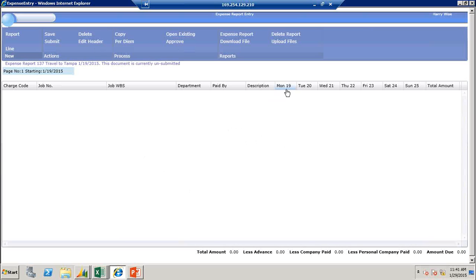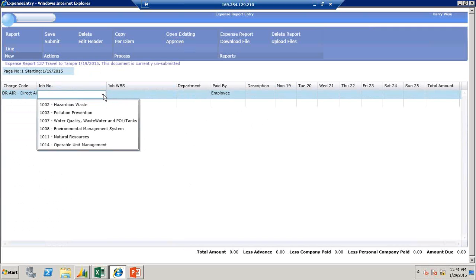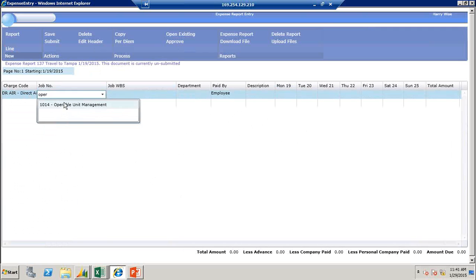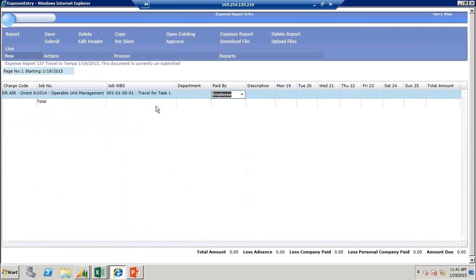So I'm going to create that expense report, and now we're going to add some lines to it. The first thing I'm going to do is put airfare, and you can restrict the charge codes, same idea. People can see just the charge codes they're assigned to. And then the same thing with choosing projects, either by the number or by the description. So we'll choose a travel task, and let's just say this was on United, and the cost was $350.